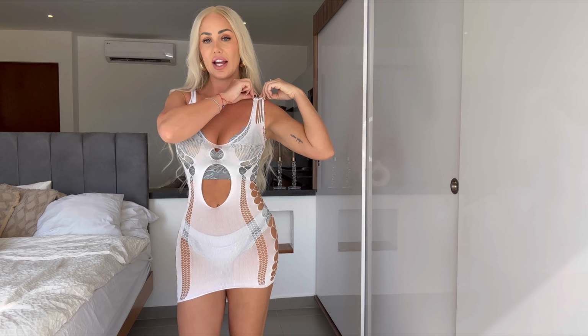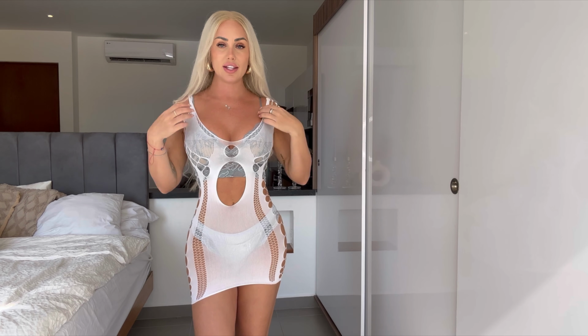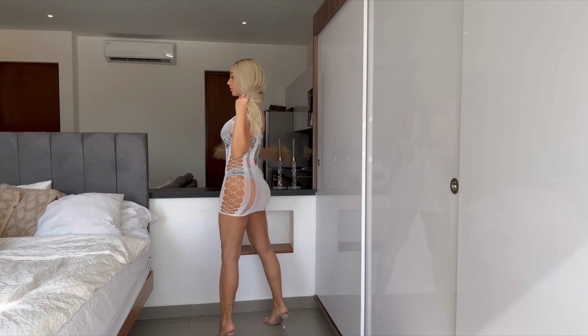But yeah, I think this looks great. They have the little detail, if you want to do it a little bit more open like this, you can kind of do it. If you want to have it more like this, you can do it. But I kind of like to have the dress more up like this, more classic kind of way. But I'm going to put on my heels and I'm going to do a little walk.